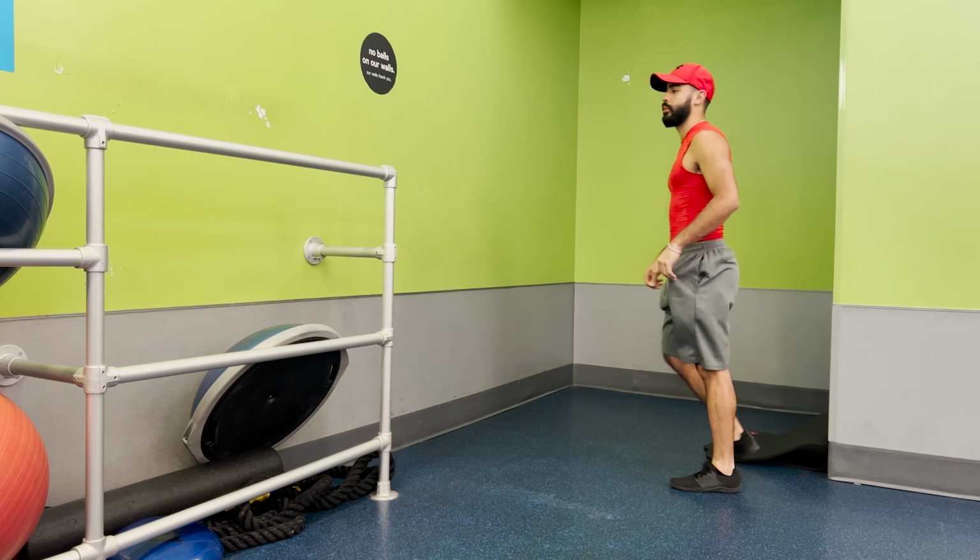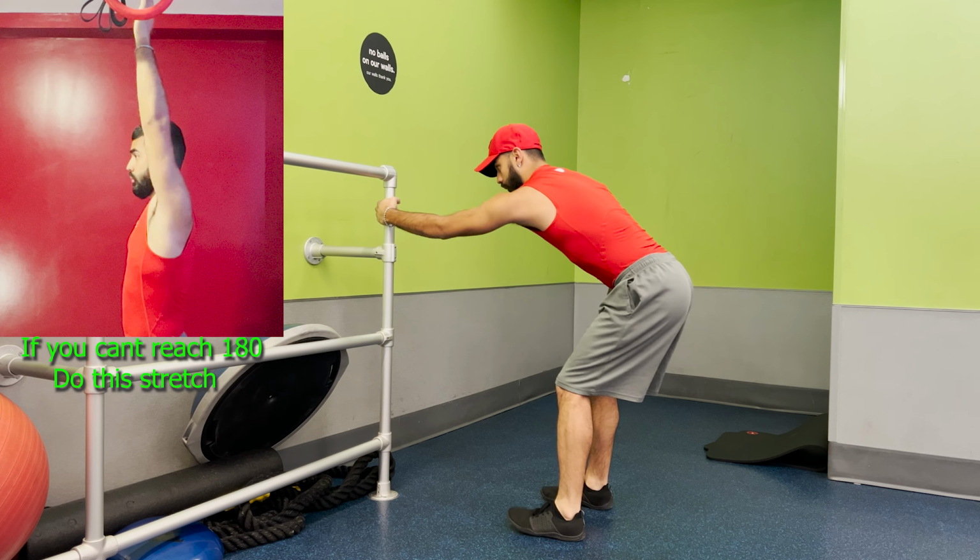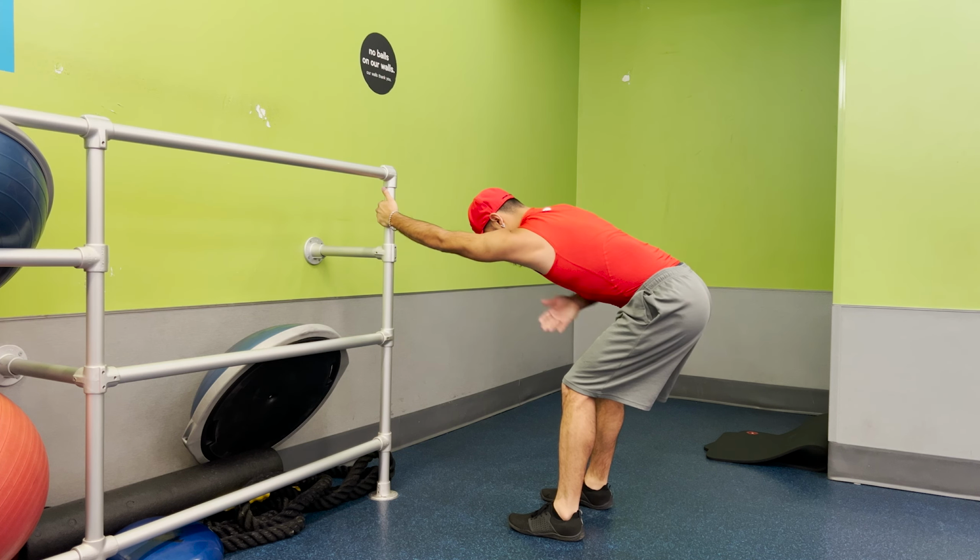Alright, so we're jumping right into it. We're going to start with the lat stretch. So I'm going to grab hold of the pole and I'm going to shift my body weight back, and you're going to feel a stretch in the armpit area, even a little further down.